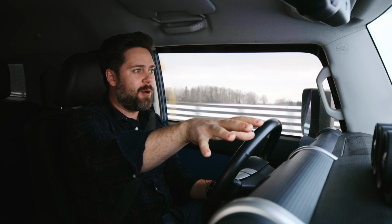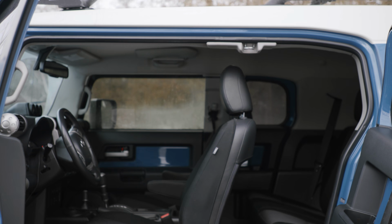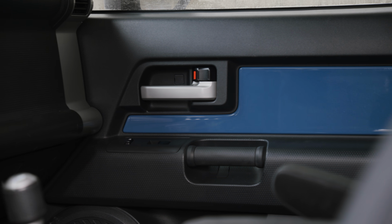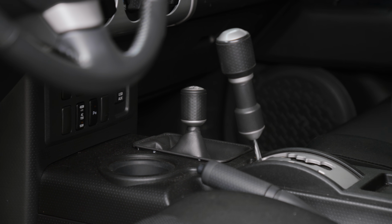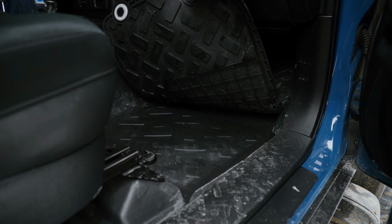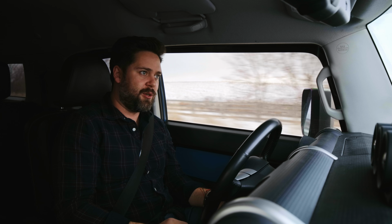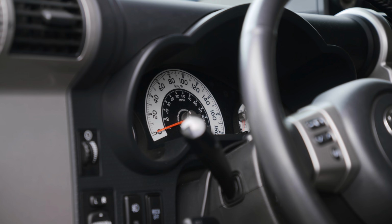huge gauge pod up here with my temperature, my pitch and roll, and a compass. And when it comes to the interior, it's very easy to fall into the trap of thinking that it's old and cheap. But that's not true. It was designed like this. There's no carpets. You can hose out the interior. The seats feel and look like you could replace them for $130 at the Toyota parts desk. That's probably true. And everything is comically oversized.